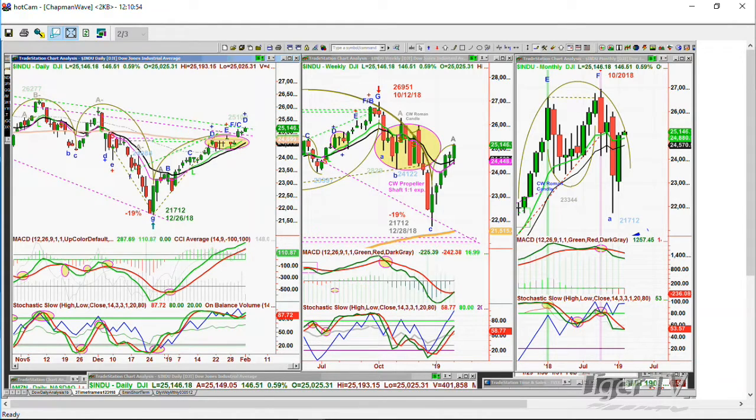Did we just completely miss another buy mode, or is this truly overextended? Many weekly charts are still in leg A, correct? Yeah, so this is important. This is a leg A in the Dow. There are some charts that have already made leg B.